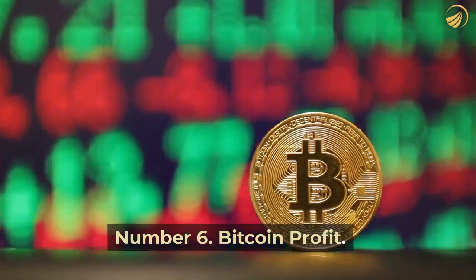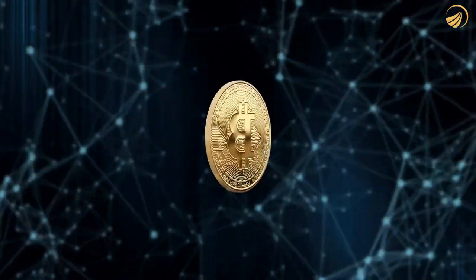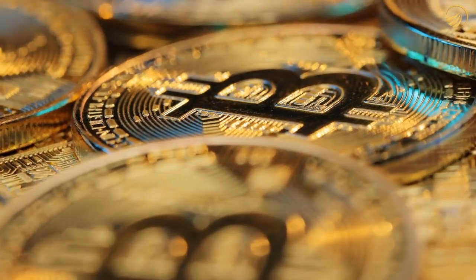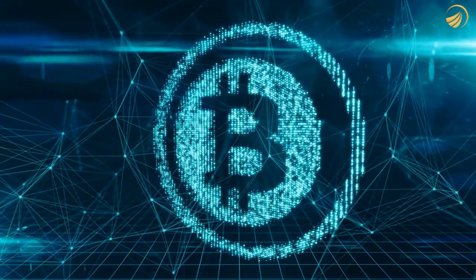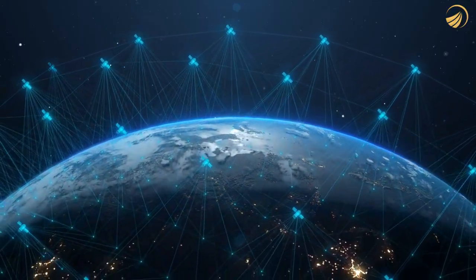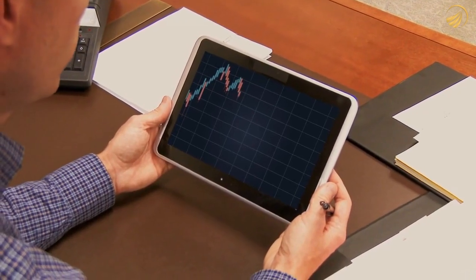Number 6. Bitcoin Profit. Another excellent Bitcoin trading robot, Bitcoin Profit, allows you to trade more than 14 well-known cryptocurrencies. The nice thing about this robot is that you can trade more than 50 markets in total because there are many crypto-fiat and crypto pairs for each coin. There will be more chances for the bot to identify lucrative settings and take action on your behalf. To find cryptocurrency trading signals, Bitcoin Profit employs artificial intelligence. The site doesn't impose account fees or charges and claims an 85% victory rate.